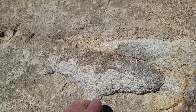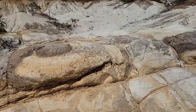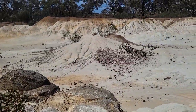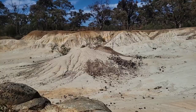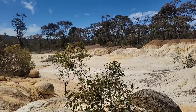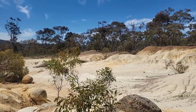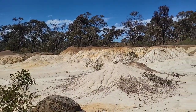It's pretty eroded, so you're not really going to see much here, but for the light reflection. This is all the granite, it's been stripped. The top's all been stripped. They looked for gold here. Yeah. So this is all erosion over 100 years.